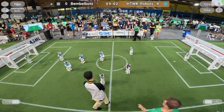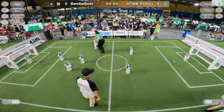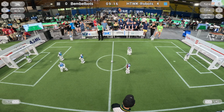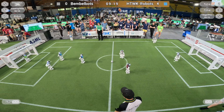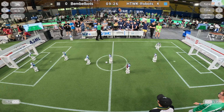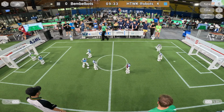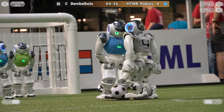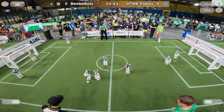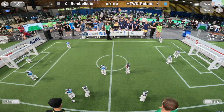So now we are in set. The robots have their kick, the Bembelbots have the kick, but I guess in the remaining 50 seconds there's no real hope for the Bembelbots to score at least one goal. But maybe a surprise shot. Bembelbots have a pretty solid shot, but didn't see the shot here now. So the defender of the HTWK robots has now only 30 seconds to defend. And let's see, the HTWK robots here doing a good job defending their own half, and yeah, let's see the last 10 seconds on the clock.